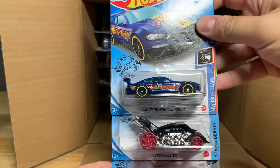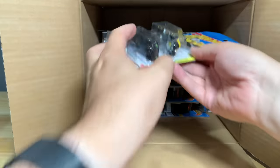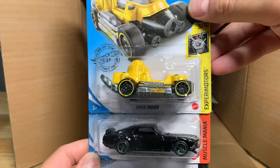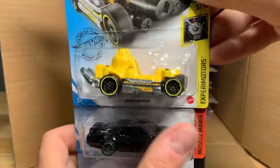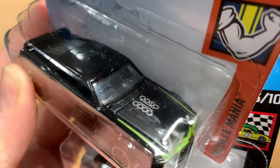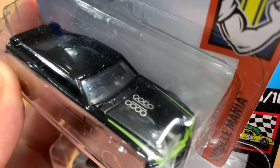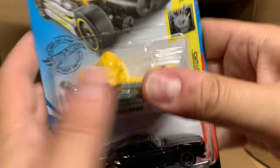Custom '18 Ford Mustang GT. Turbo Rooster and another armored truck. Another Speed Driver. Another '69 Ford Mustang Boss 302. Gosh, that is just... Did you notice, I think we've mentioned that there actually is a tampo on the window, too. See that? RTR and Hot Wheels. Another Alpine A110 Cup.